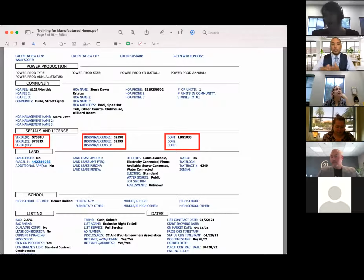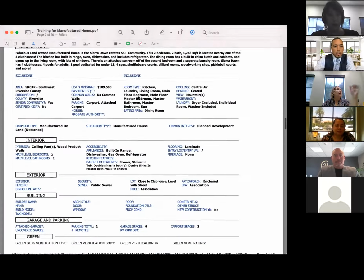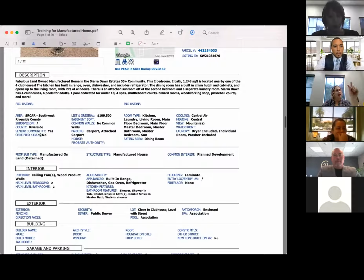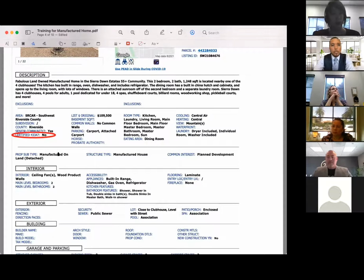It's called a 433A cert. You'll see that on the MLS. I'll circle it for you in red so we don't miss it. Certified 433A. You see there, it says no.